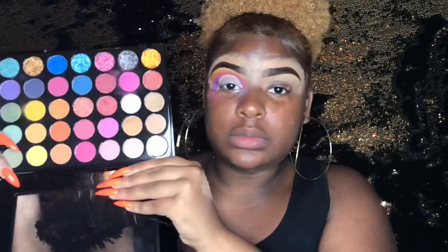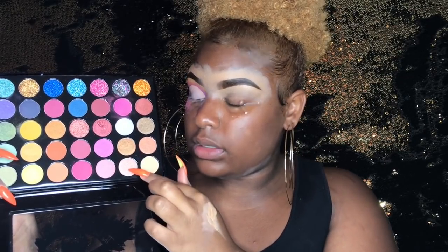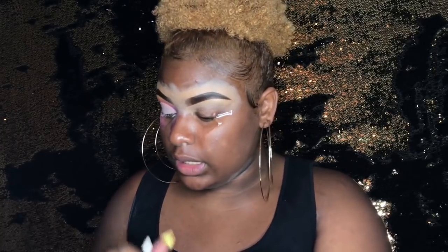So I'm gonna be adding gold glitter. I'm gonna go in with these two shades right here, this more bronzy gold and this more champagne peachy gold. And I'm gonna put both of those on my lid.